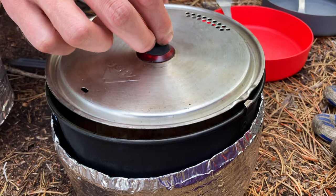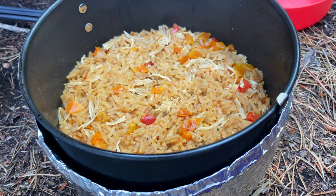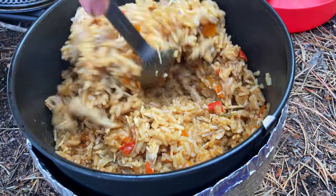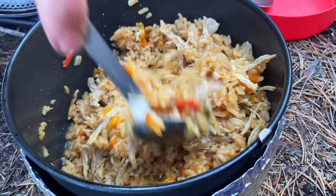Oh, it smells good. Perfect consistency. Tastes exactly like jambalaya. How we make it fresh. That's good. The chicken is a bit tough, as expected. Doesn't seem like anybody can fix that problem. So maybe try a different meat next time.